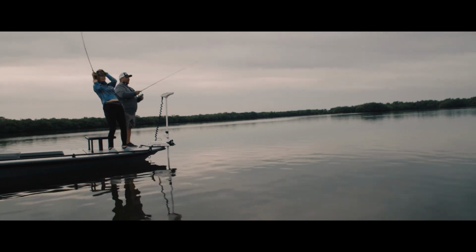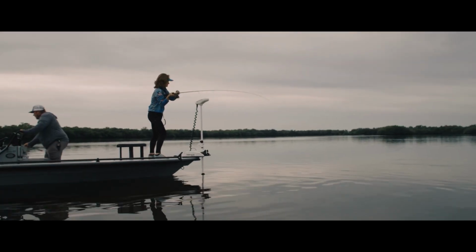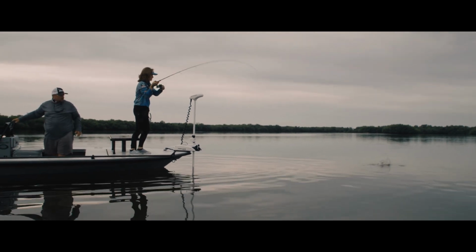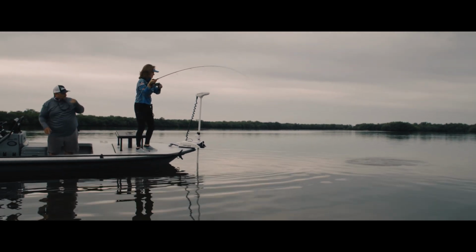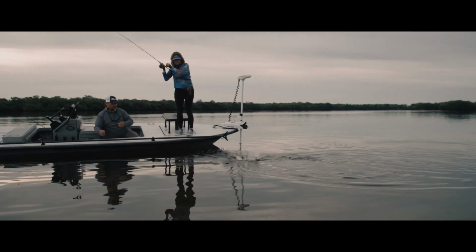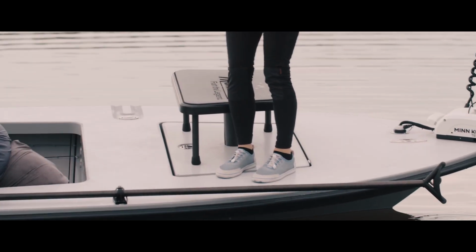Oh, get him. Get him. Boy, she's set up on it. About the same. About the same? Yeah. Oh, yeah. The way he put it, it might have been a couple fish. I saw a much bigger wake on it. He's not a giant, but again, he's got an attitude.